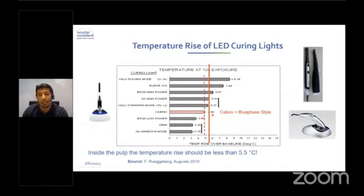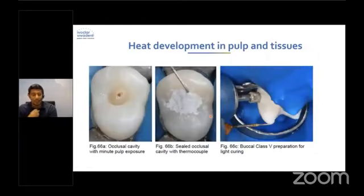But how does it compare with the Bluephase PowerCure? Because that produces 3,000 milliwatts per centimeter squared, so it's a lot more powerful. There was a study done in Brazil, which is quite extreme, but it's useful to demonstrate. They selected a few patients who were going to have orthodontic treatment and some elective premolars extracted. Before extraction, they exposed the pulp right the way in order to insert a thermocouple, and then they sealed it.